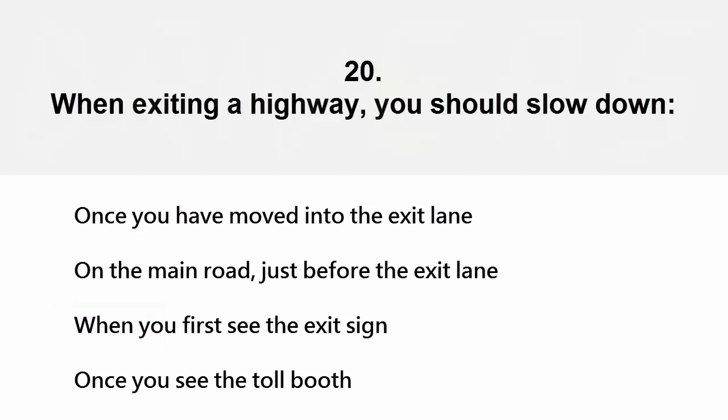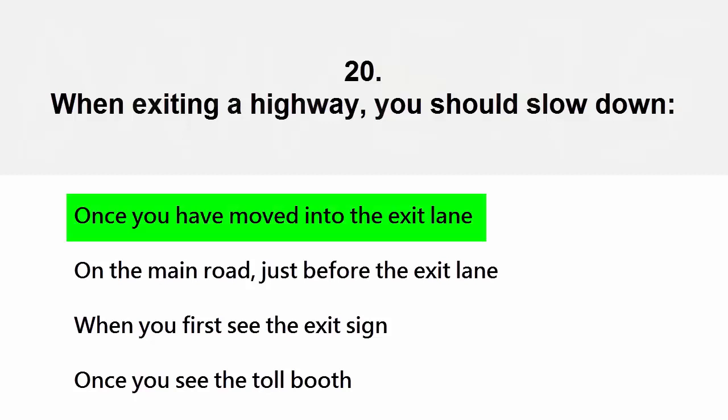When exiting a highway, you should slow down once you have moved into the exit lane, on the main road just before the exit lane, when you first see the exit sign, or once you see the toll booth. And the correct answer is once you have moved into the exit lane.